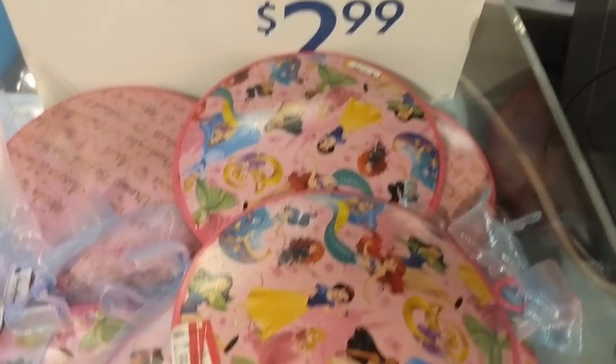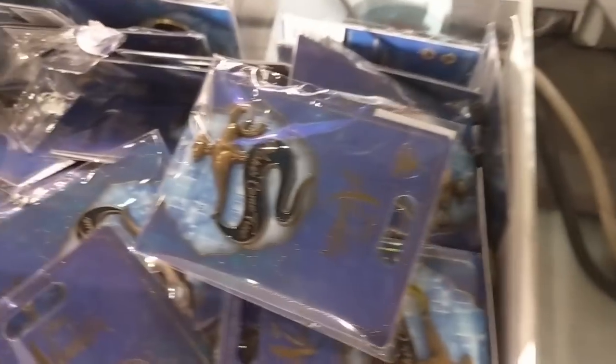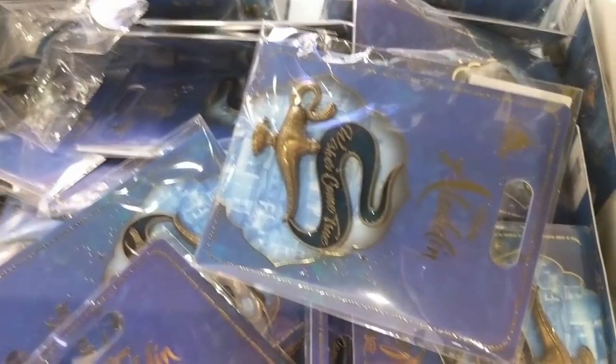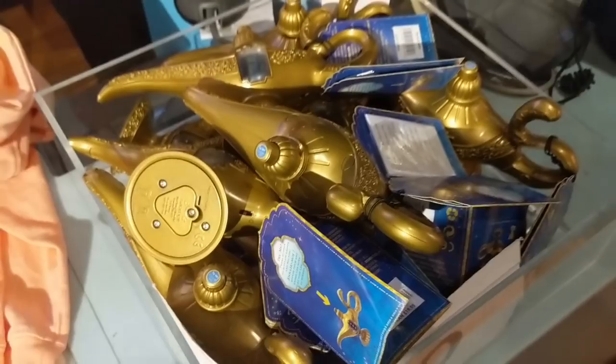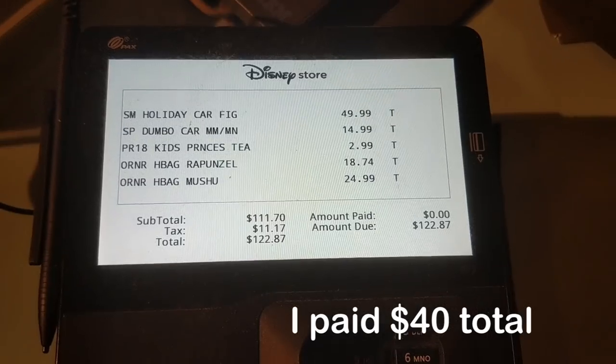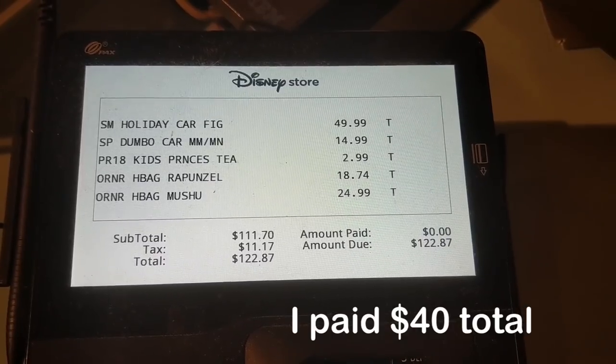And they also have these for $3 on sale right now, all the princess ornaments. This is new. They have these for about $10, these Wishes Come True Aladdin pins. And then these are now on sale, the lamp as well, for $10. This is what it would be at full price before the discount. Look at that, $123.